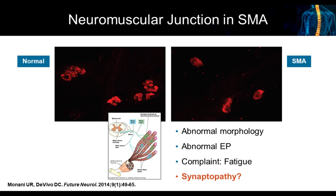If you take a look at the left, you see normal neuromuscular junctions. They seem to be big. They seem to have this complex type of appearance. Some people will use the term pretzel-like appearance in neuromuscular junctions when they're stained. But on the right, you see in a patient who has SMA, you see that the neuromuscular junctions are small and they're not very well developed. So the morphology seems to be different in patients who have SMA.